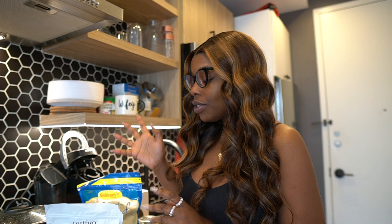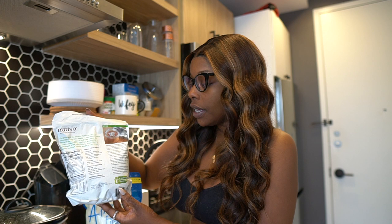So I did go ahead and get some chia seeds, guys. This is great in fiber and it has low carbs. It has no carbs, basically. So the chia seed pudding is a really big thing on keto or whatever, so I wanted to go ahead and make chia seed puddings.